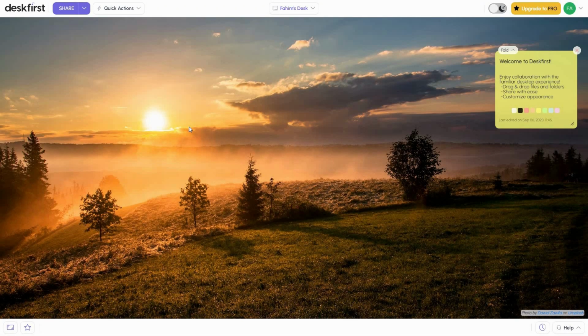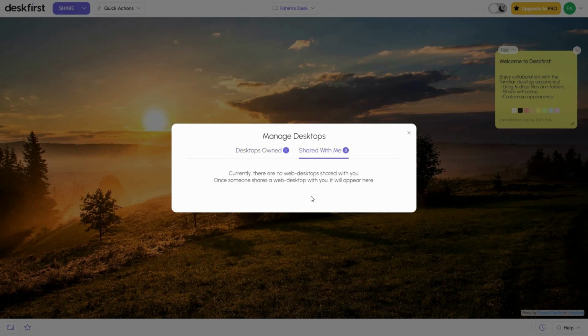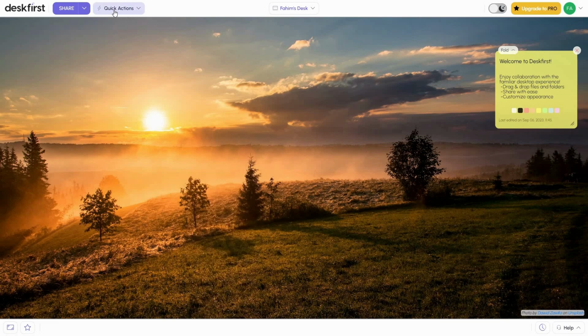And when you want to see how much space you have left, you have to click on this and then click on desktop manager. Now, as you can see, this is the disk, which is my disk. And then here you can see the amount of space. So currently I have 2 GB of space. If you click on shared with me, in this section, you are going to see how many desktops or disks are shared with you. Now you can either right-click with your mouse and all of these are going to appear, or you can also click on these quick actions.